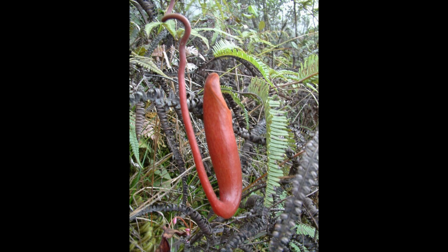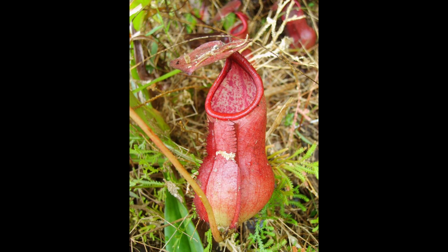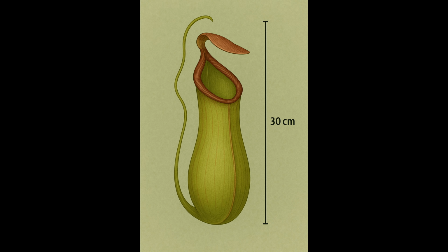The upper part of the plant often creates so-called upper pitchers, which are more elongated and designed to catch flying insects. Meanwhile, lower pitchers are usually larger and sturdier, resting on the forest floor where they catch ants, beetles, or ground-dwelling animals. But the real magic happens inside the pitcher itself.